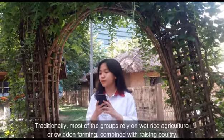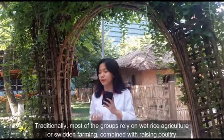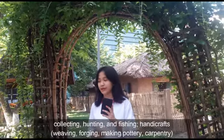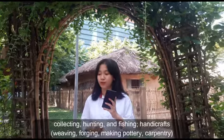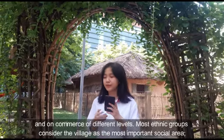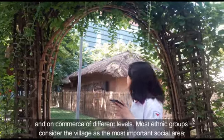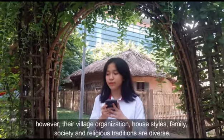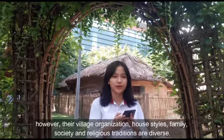Traditionally, most of the groups rely on wet rice agriculture and or swidden farming, combined with raising poultry, collecting, hunting, and fishing, and also handicrafts such as weaving, forging, making pottery, and coppersmithing, and on camaraderie of different levels. Most ethnic groups consider the village the most important social area. However, their village organization, house styles, families, and social and religious traditions are diverse.